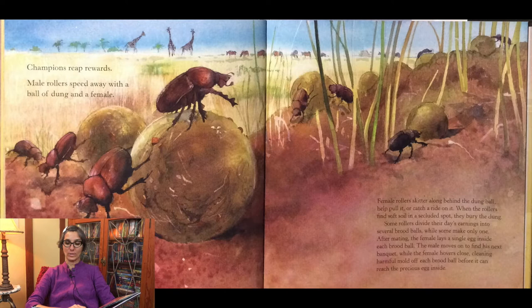After mating, the female lays a single egg inside each brood ball. The male moves on to find his next banquet, while the female hovers close, cleaning harmful mold off each brood ball before it can reach the precious egg inside.